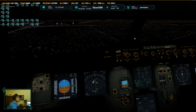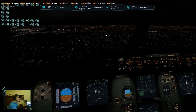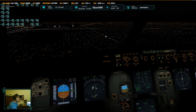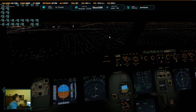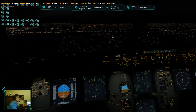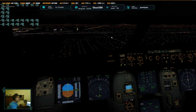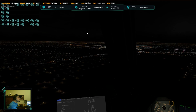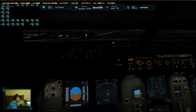United 2197 is 4 miles from Bonzo, cross Bonzo at 4000, cleared ILS runway 27 right approach. Verified 2197, cleared ILS 27 right, 4000 at Bonzo. United 1399, tower 126.9. Tower 126.9, United 1399. Runway 22 right, left on Juliet, hold short of 22 right, Delta 36. O'Hare Tower, United 1399, on the localizer 27 right. 1399, O'Hare Tower, wind 180 at 6, runway 27 right, cleared to land. 27 right, cleared to land, United 1399.